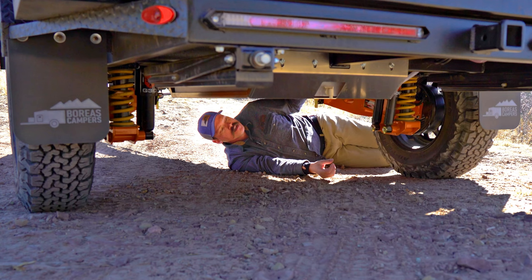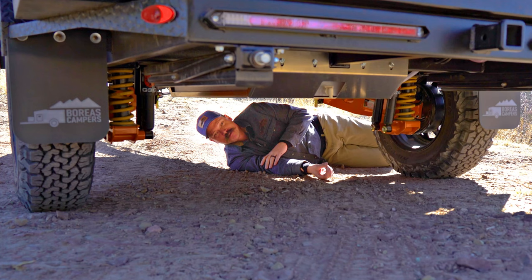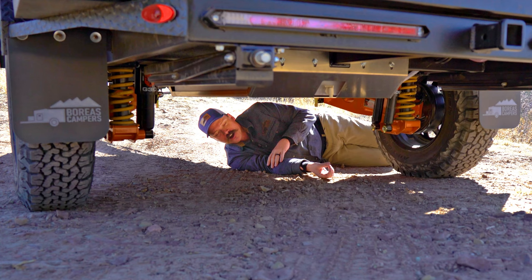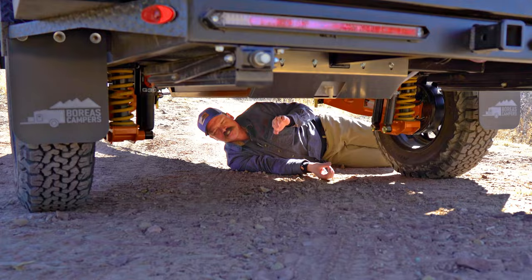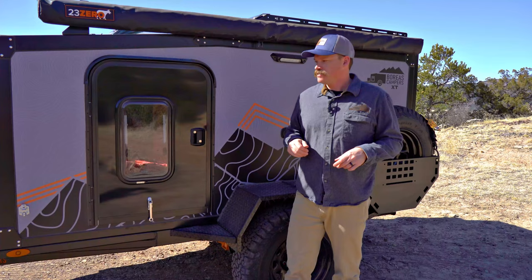The chassis is ready to take that torque and abuse that these types of suspension put on it, but also the abuse that customers will put on it as they drag it up and down trails all over the U.S. So this was just some things I really want to touch base on and how important they are to that high quality off-road camper. All right, we'll start making our way into the cabin of the XT.